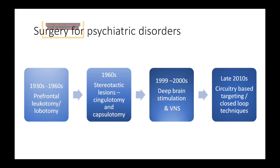The fourth epoch we can talk about is the recent developments, and if we have time, we'll discuss this aspect. Basically, now better targeting for deep brain stimulation and more advanced techniques called closed loop techniques have been formulated.